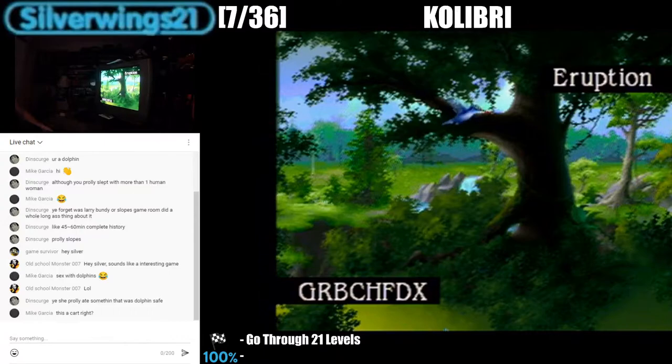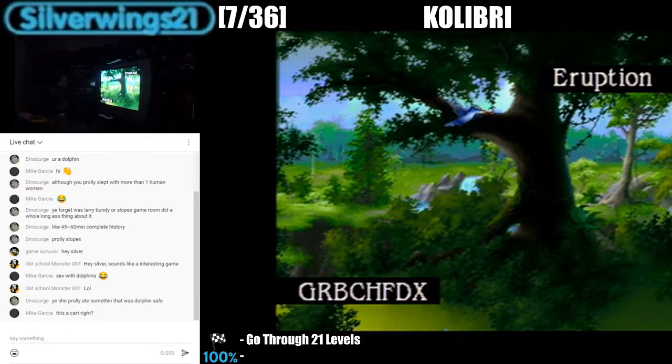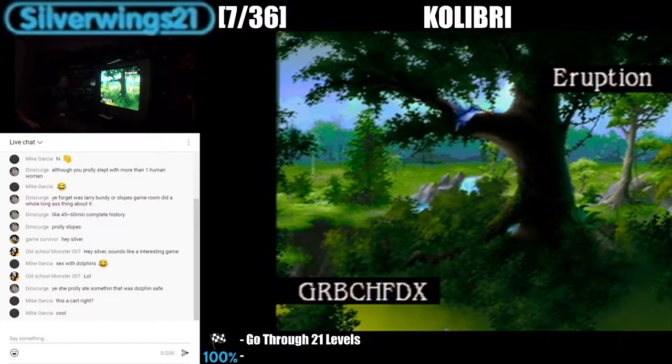Ate something that was dolphin safe. Yeah, this is the cartridge. Yep, I got this CIB. And it's going for over 200 now. Lucky I got it when I did. Eruption. Let's see, I got my notes here. This is going to be a quick one, about a little over an hour if I don't mess up.